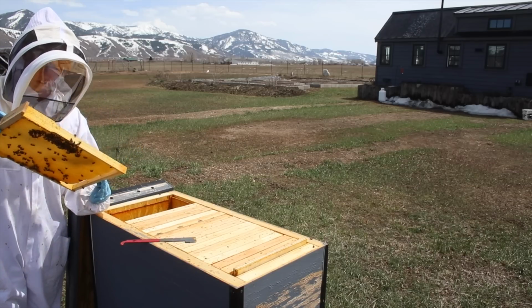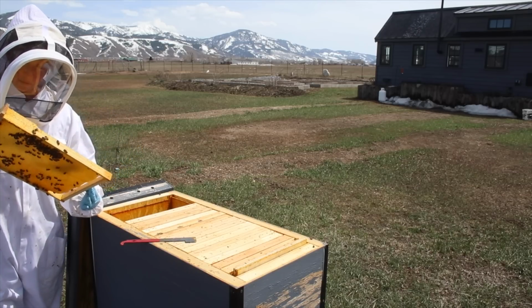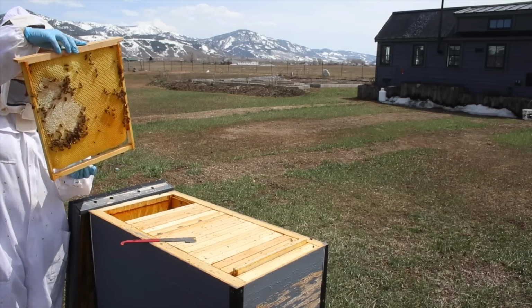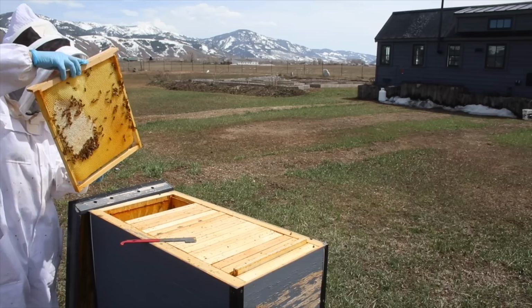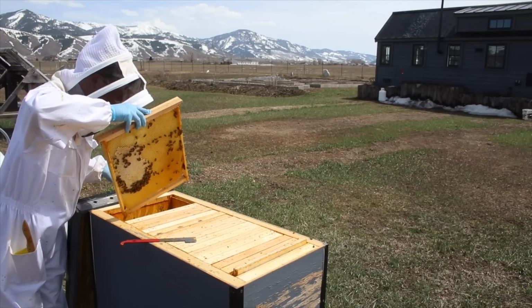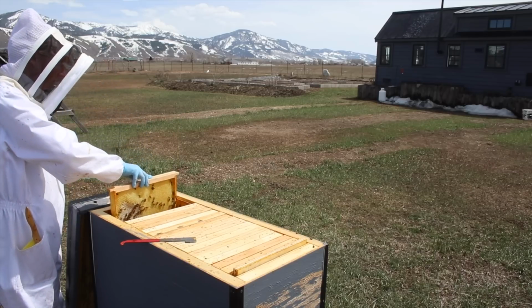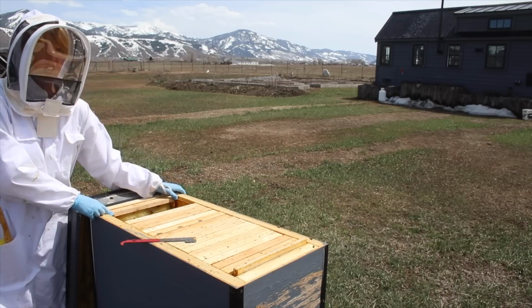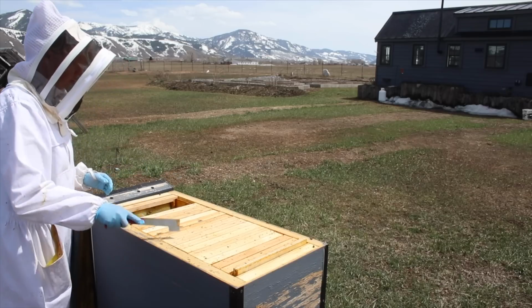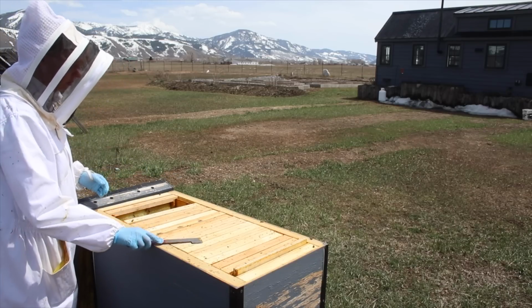That is definitely all new honey. This is the frame right by the door. See that? Newly kept honey, and there's nectar coming in as well. And that door entrance is humming. So these guys are going to be totally good. I should not need to look in here, unless it's for my own curiosity, for anything until fall.